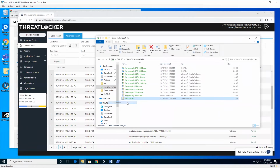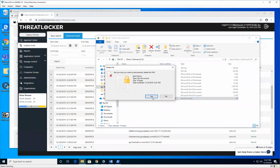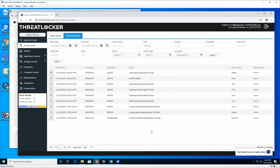So if I go onto my little fake file share here and open a file, save a file, I'll try and copy that file to a USB drive. Apparently I don't have that locked down. Delete a file. All of that is logged in the audit in real time. So I can go in here and I can see everything. Everything that happened to that file is logged.